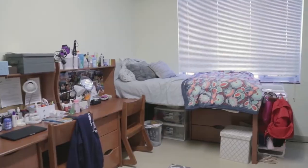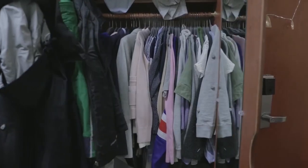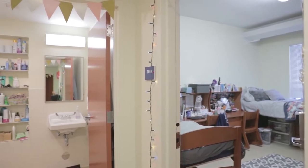So I live in a typical double in Dickinson, which means I have a roommate. Between us two, we each get our own desk, our own closet, and a set of drawers. What's great about living in Dickinson is between the five of us, we have two bathrooms.